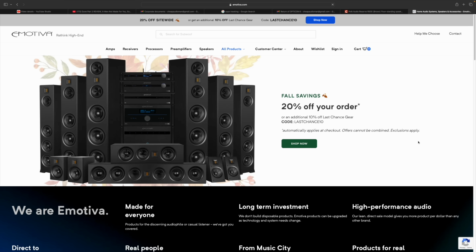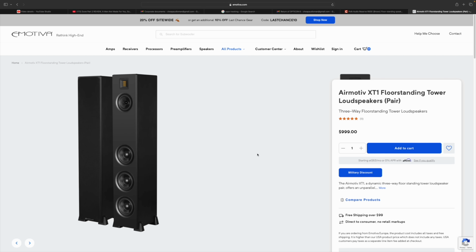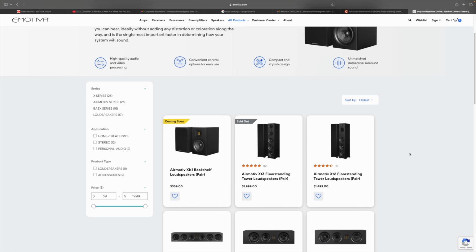Emotiva is still running their 20% off sale, so you can get whatever you want, and you're going to save 20% off. The speaker that I just love to death is the XT1 floor standing speaker. They're $999 a pair, so you're going to be coming in at $800 a pair on these. And I think they're just great. And if you're a veteran, or I think first responder, you get, I think, another 10% off though. I don't know if you can combine the discounts. And the XT2s are $1,500 a pair, but you'd save $300 on those. So they would be coming in, again, over the $1,000 threshold, but $1,200 a pair.